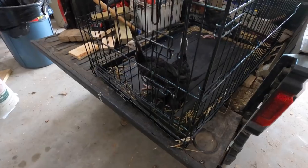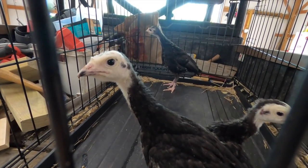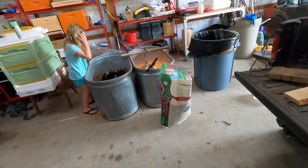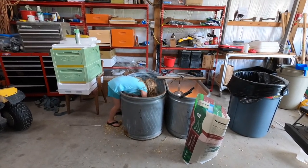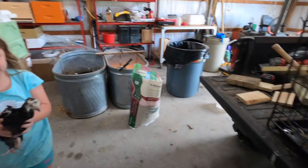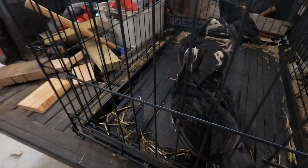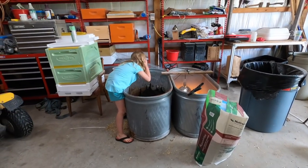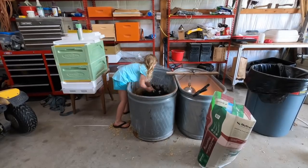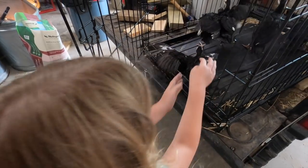All right, number three. No, they'll be really happy. Number four. I mean, these guys just grow so fast. And they're gonna have some friends. They're gonna be put in there with the chickens that mom has out in the quail hutch. You got him. Hopefully these are girls, because we already got two toms, or male turkeys.